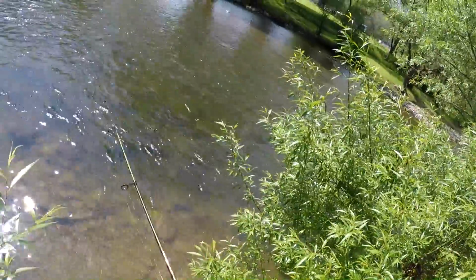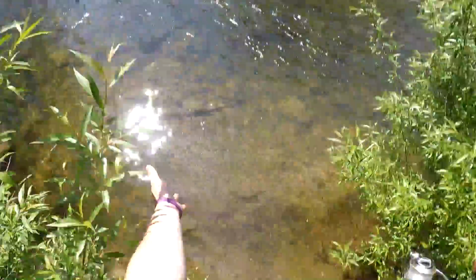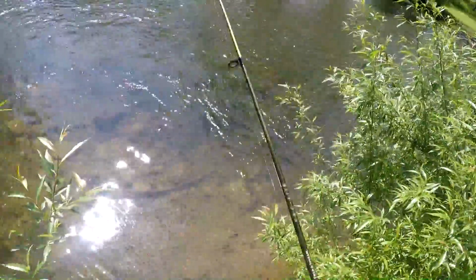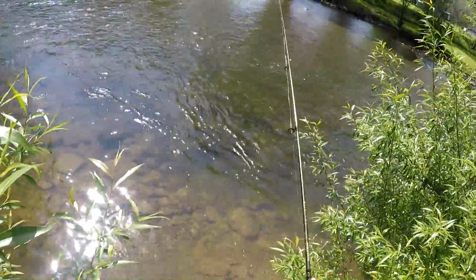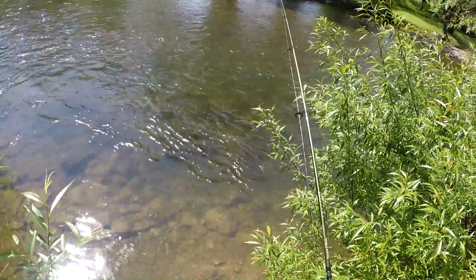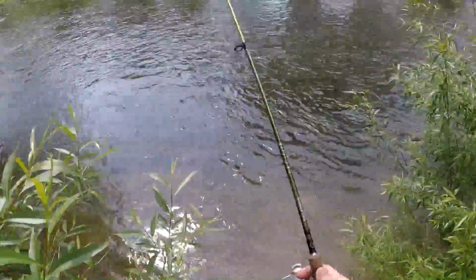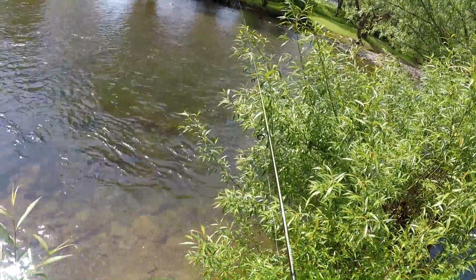Creek looks really good. Wow. Ooh, there's a fish right there. I don't know if that was a trout or not, but it might have been a creek chub. You hear the choo-choo train? Right out in that deep channel. There we go, right there.